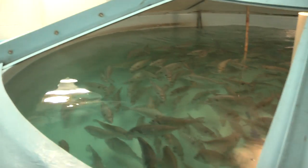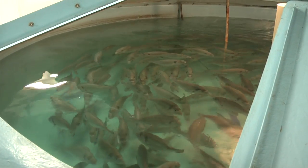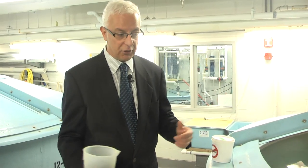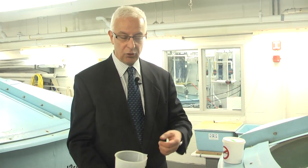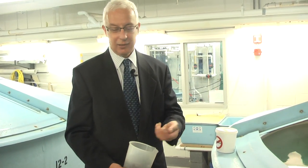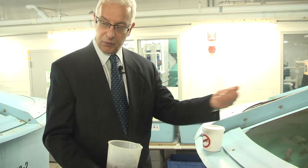And also, the other big sustainability platform that we develop is new feeds. You ask me, those are carnivorous fish. Usually the commercial feed for these fish includes a certain amount of fish meal and fish oil. So those are basically forage fish that are harvested, captured in the wild, reduced to fish meal and fish oil that is integrated as ingredients in the feed to feed the fish.